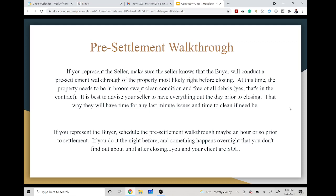If you represent the buyer, schedule the pre-settlement walkthrough maybe an hour or so prior to closing. If you do it the night before and something happens overnight that you don't find out about until after closing, you and your client are SOL. So I know of agents who have done a walkthrough the night before closing.